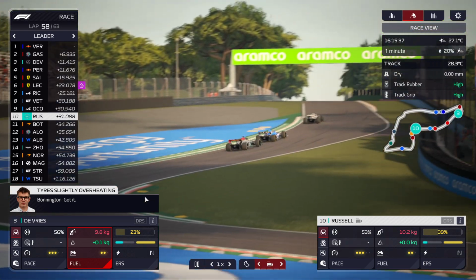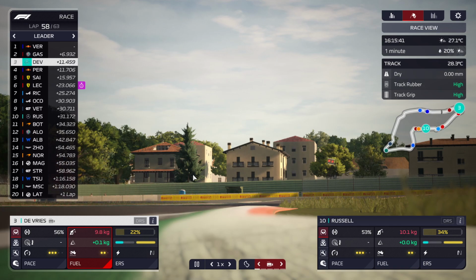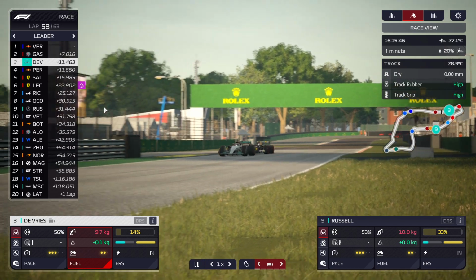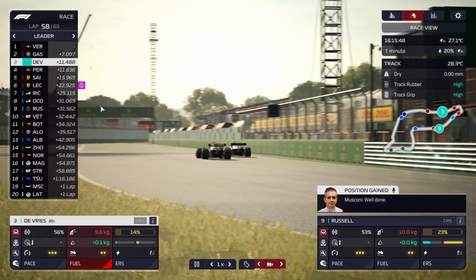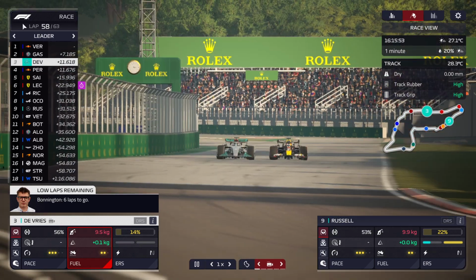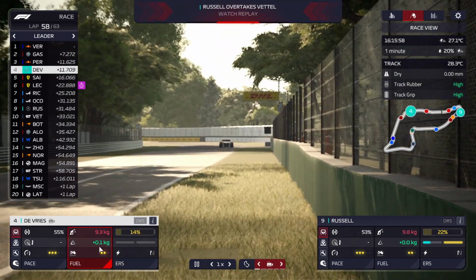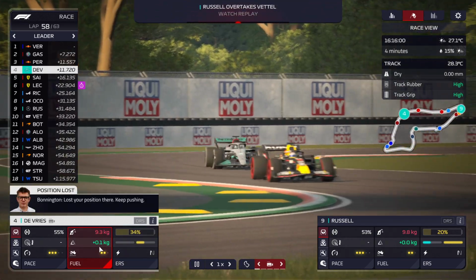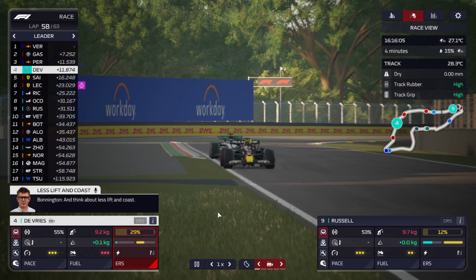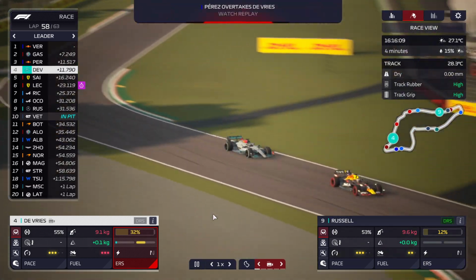Air's getting warm. That's not good. Gotta be careful of that. So we've got 6 to go now. George gets around Vettel up to P9 now. So here comes Perez looking down the inside. He's got P3 now. It's a race position gained for Mercedes. Should hopefully be able to stay within range. Let's push on the fuel a little bit and think about less lift and coast. Let's try not to run him out, though.